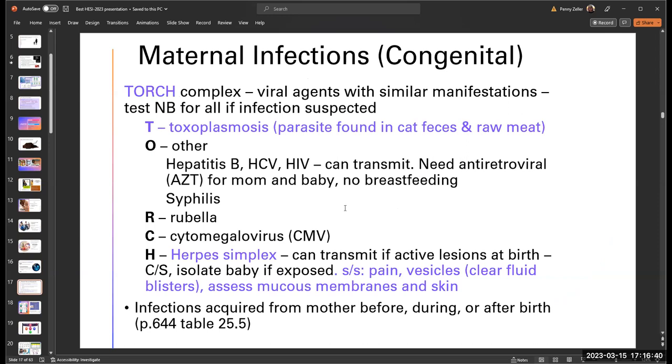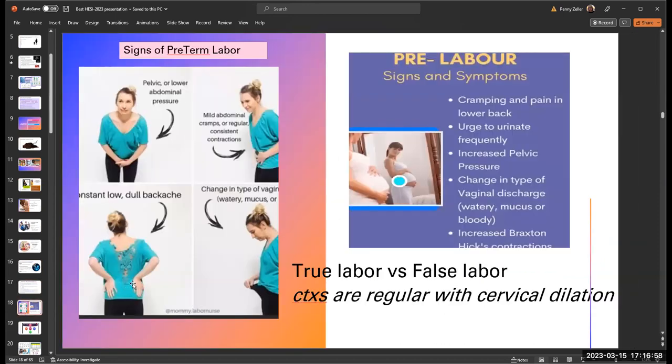Don't memorize the TORCH infections, okay? Just be aware that they all present very similar. So a really good investigation, doing cultures and getting history from mom, is very important. Signs of preterm labor: low pelvic pain, abdominal pressure, low back pain, dull back pain, okay? Change of vaginal discharge, watery or bloody discharge.